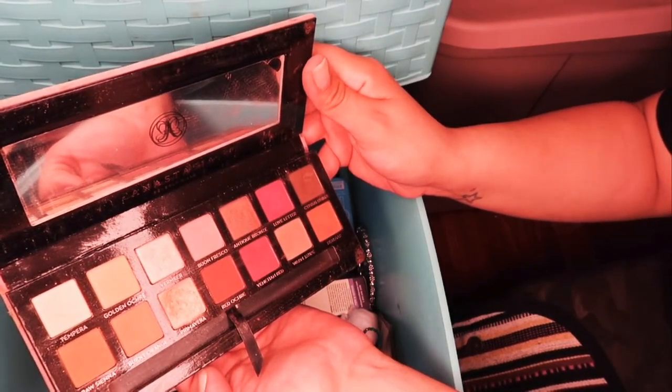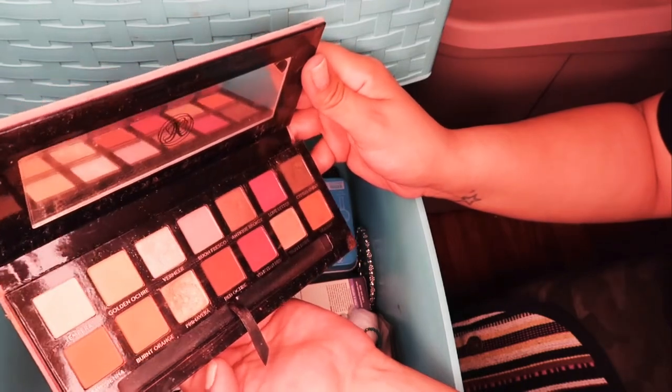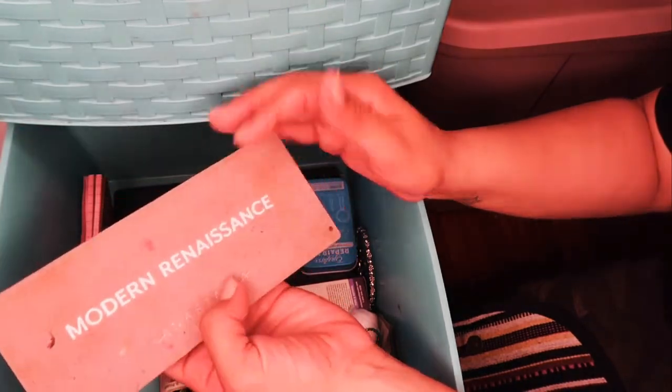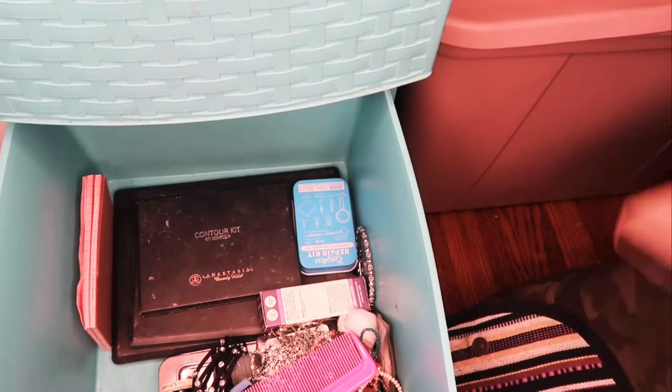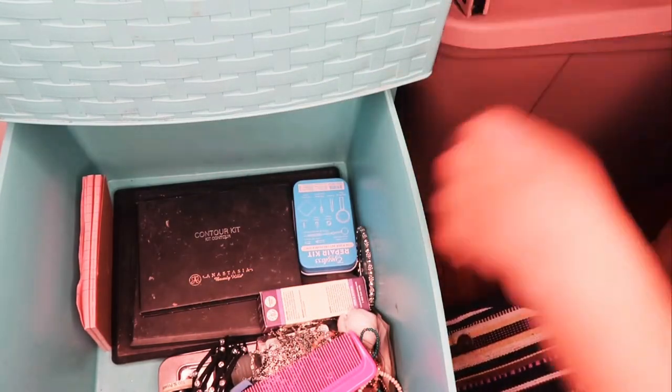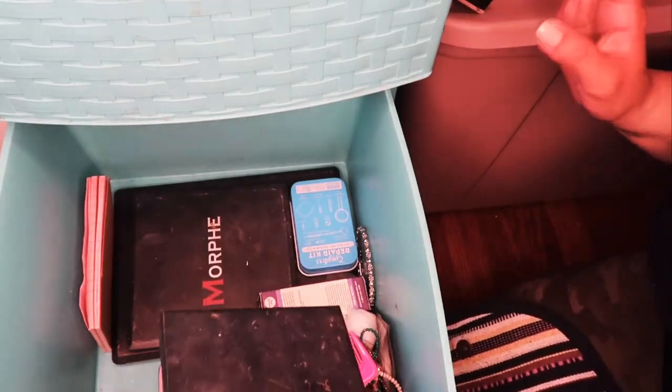It doesn't look that bad. But I kind of used it on people. I don't think it's kind of dirty. I'm gonna get rid of it. Anyways, I don't know if I want to get rid of it. I put it to the side.